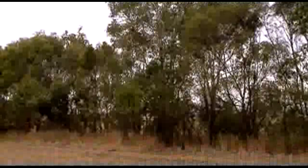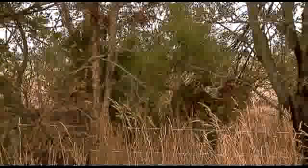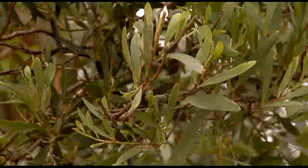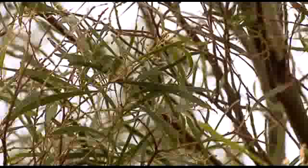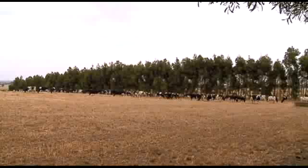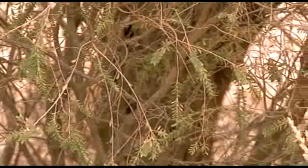They've since realised that the tree plantings can provide additional benefits, such as shelter for stock and habitat for native birds. Direct seeding has been used to establish mixed plantings of manna gums, peppermint gums and their associated understory species. Over the past 8 years, they've established approximately 6 kilometres of shelter belts.